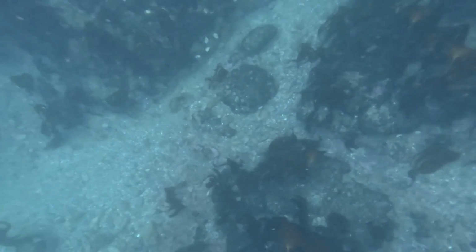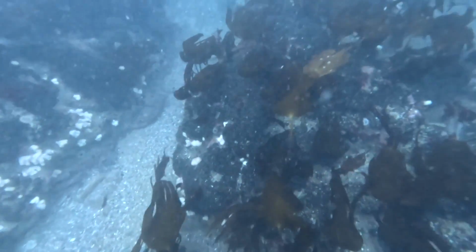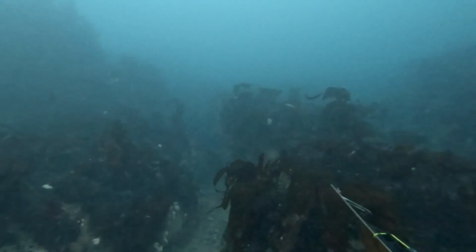On about my 5th dive, I drop slightly deeper where the kelp is starting to thin out on the rocks. I take a position in a gully and decide that this time I'm going to try and take a fish.